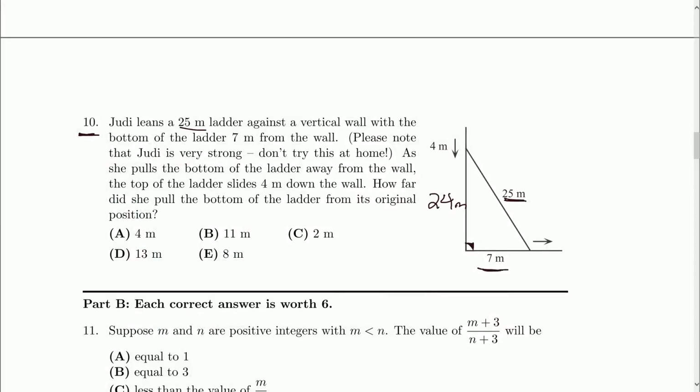Please note, Judy is very strong. Don't try this at home. Very cute. You don't often get the disclaimer "don't try this at home" when you're doing a math contest, but there it is. As she pulls the bottom of the ladder away from the wall, the top of the ladder slides 4 meters down the wall. So it was here, now it's down here. How far did she pull the bottom of the ladder?